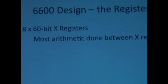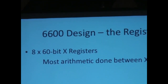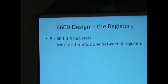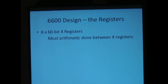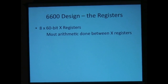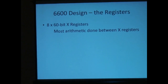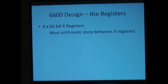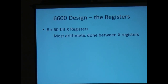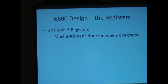Right. And look at the register structure. We have eight 60-bit X registers. We are probably all used to the notion that there is a floating point accumulator which is intimately connected to a lot of floating point hardware which does calculations. This is not a machine like that. This is more analogous to a set of vanilla registers which you can use for any purpose at all. The floating point calculating engines are separate. So we have eight 60-bit registers which you can use for any purpose.